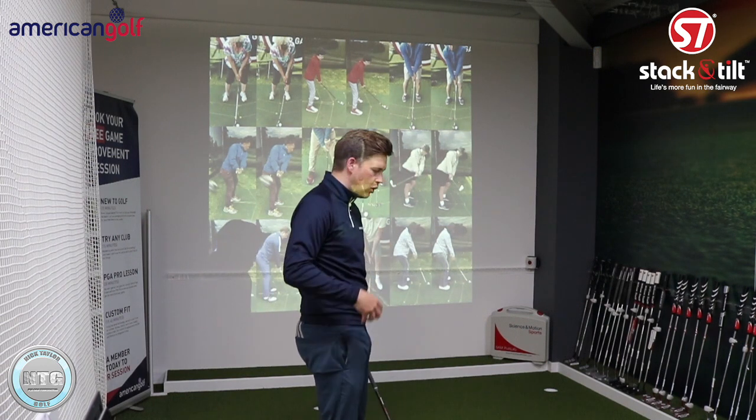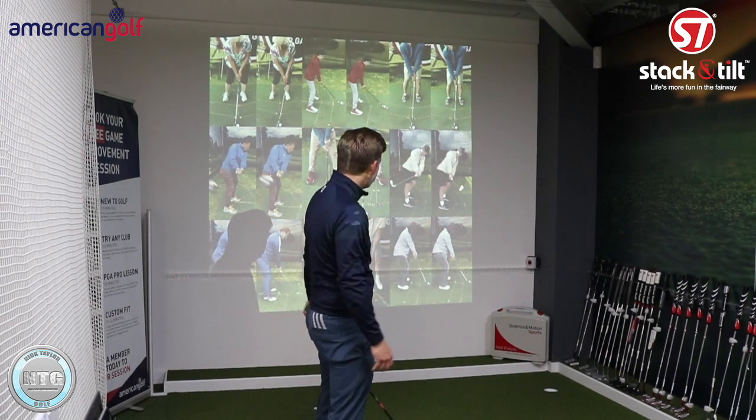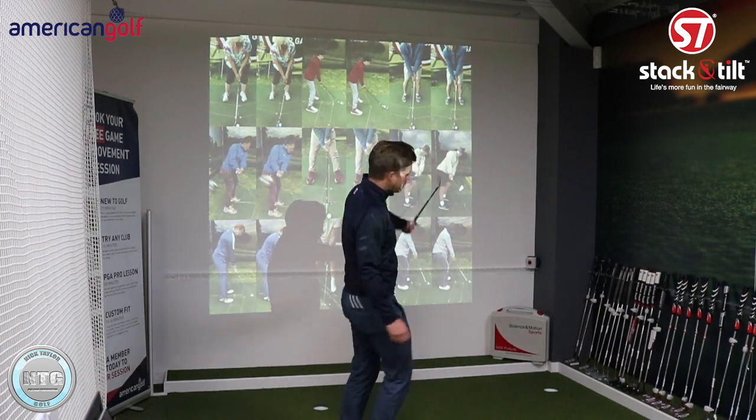But what is important, a lot of people working on takeaway almost try to go too far out with the hands and the arms if they're getting the club in behind them. Realistically, you want the hands still coming in on the arc, but keeping the club out. And that's what I was trying to get this guy to do in that picture.